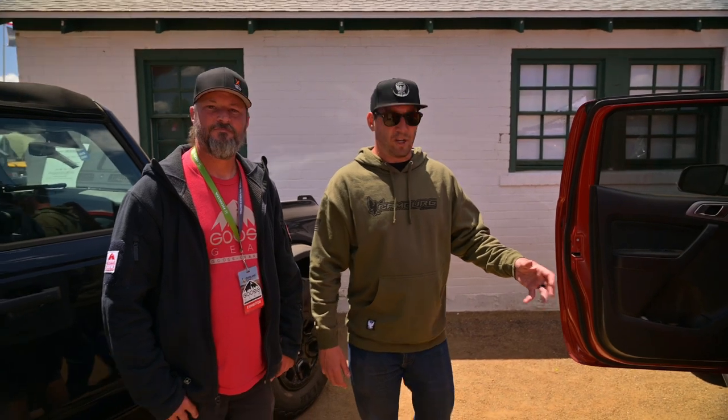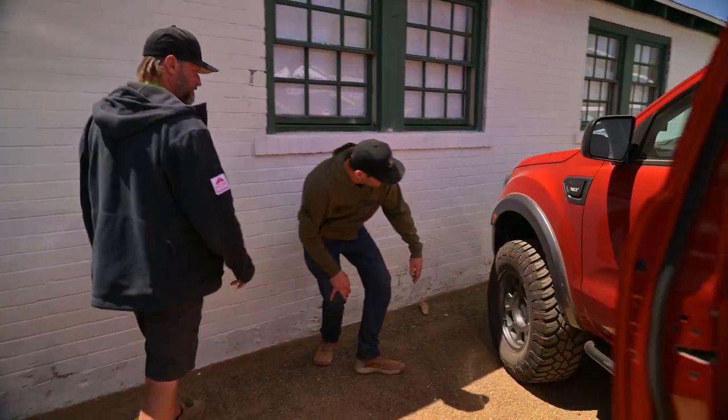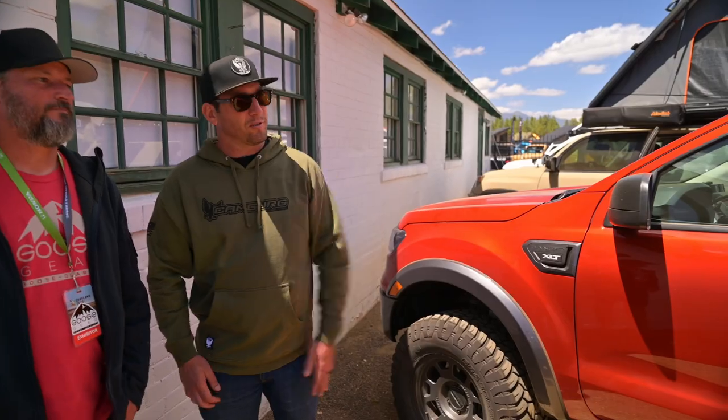All right, so you can see his Ford Ranger here. It's equipped with General tires. Let's check out the front suspension. So he's got the coilovers in there with the Camburg billet upper control arms, which is pretty cool. But Brian, show us what you do.